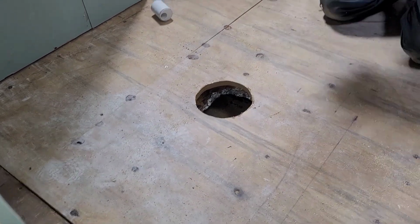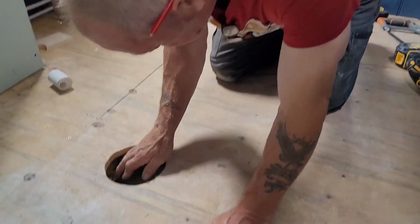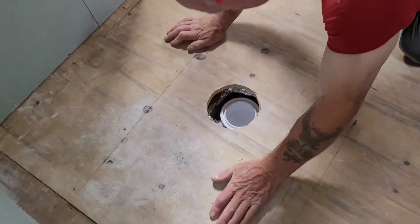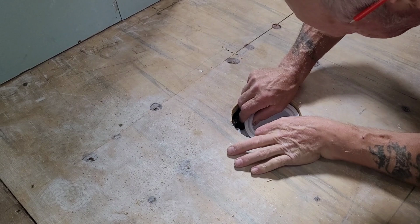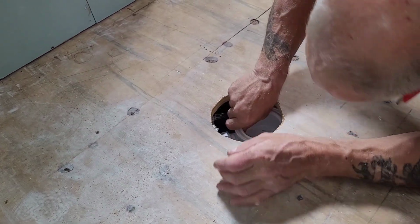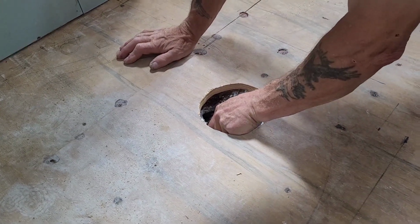Washer for you, Lee. Yeah. Split washer. Yeah, have you got a vacuum there, Lee? Yeah. Yeah, that's got to be cut out there then. So that's good.